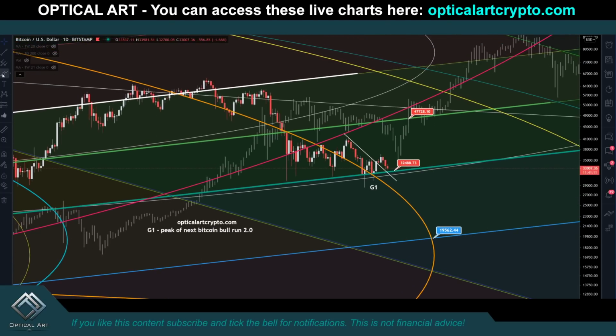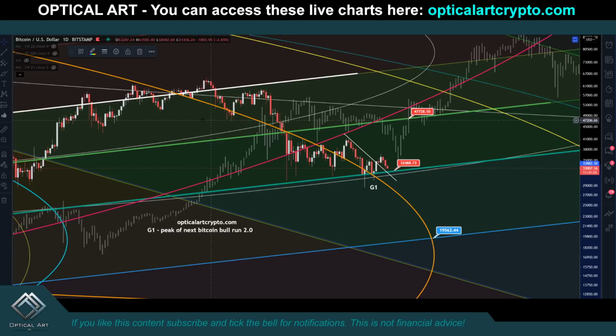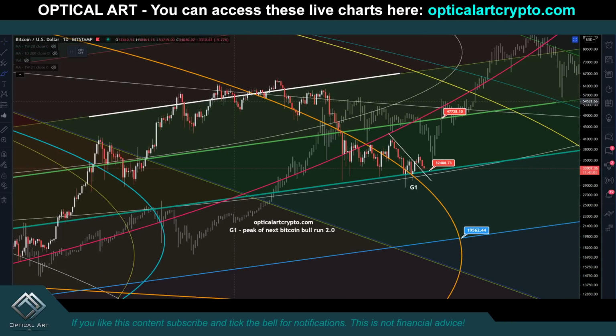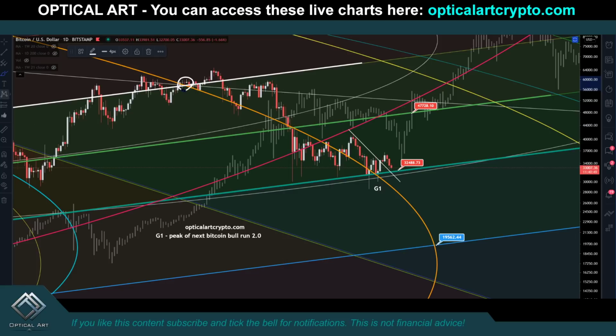Well, if you'll notice this orange ring right here. I'm going to move it. Hopefully it stays on the screen. So you see this orange ring. Price has been respecting this orange ring. Notice we intersected this white line, the support level, or this resistance actually. Notice we intersected right here. This was on the 31st of March, 2021. The green line, this support level I showed you.